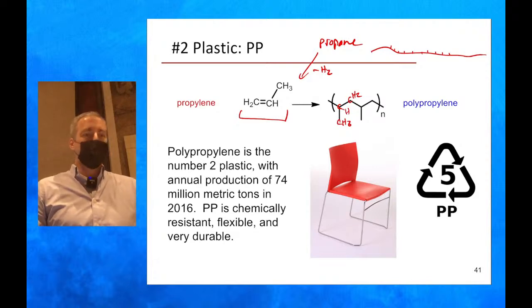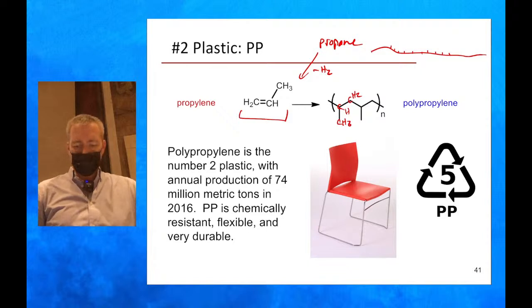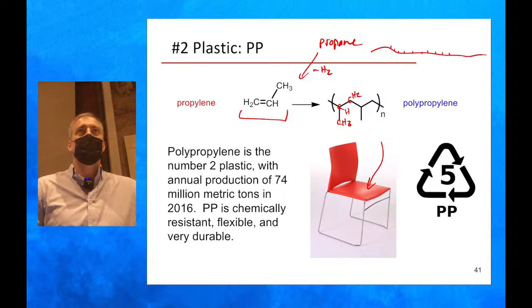These types of plastic are also very, very common. They tend to produce a material that's a little more durable than polyethylene. This material is often used, for example, in a plastic chair, that kind of hard, a little flexible, but also durable. It's going to last for a long time.